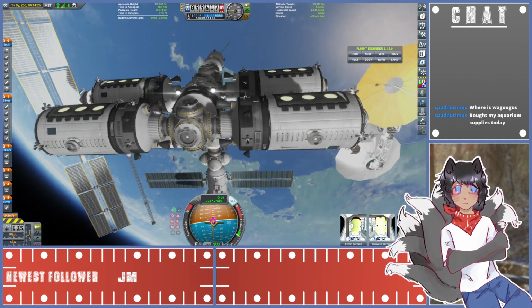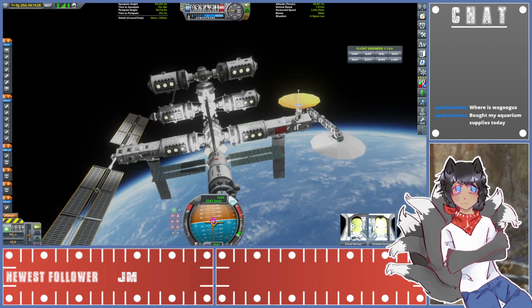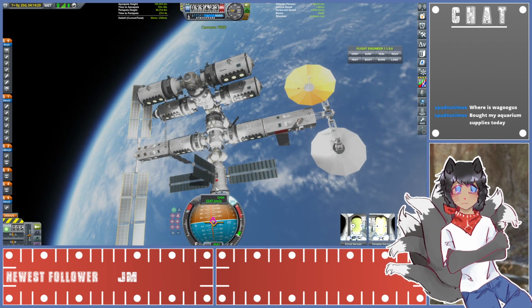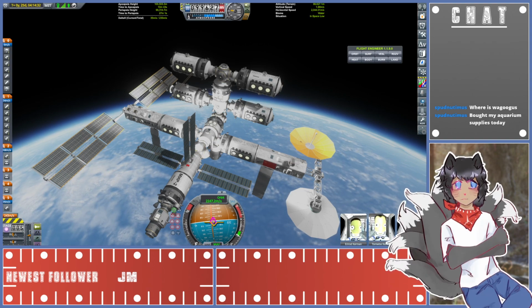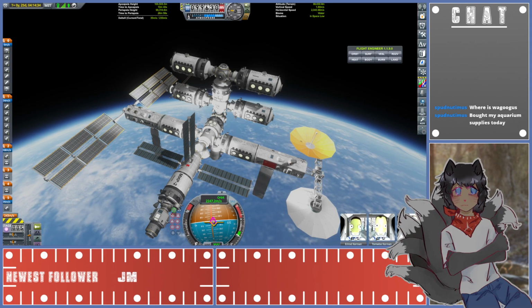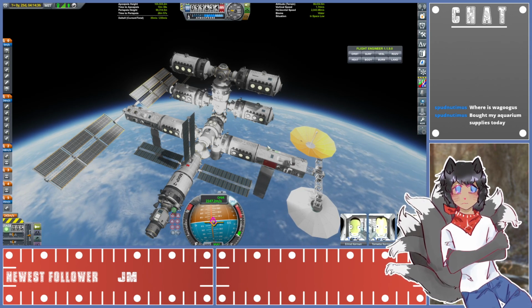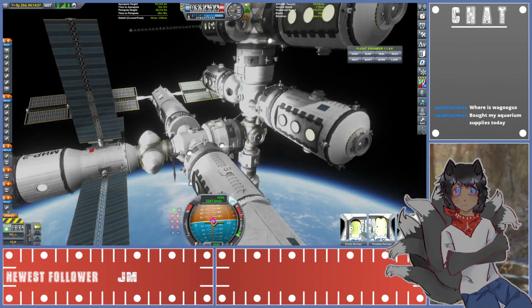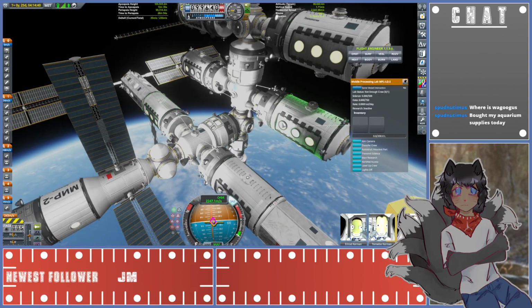I finished the station, technically, sort of. Got it most of the way finished. We have a spacewalk to do. We actually have multiple tasks we need to complete before we actually complete the station. The first is I want to take a quick inventory of what exactly we have on station.